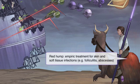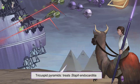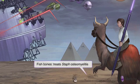When given by IV infusion, anti-staph penicillins can be the drugs of choice for serious systemic staphylococcal infections, including staph endocarditis, as represented here by these tricuspid pyramids on the horizon, and staph osteomyelitis, represented by these fish skeletons strewn in the sand. In general, remember that these staph-killing drugs have a similar side effect profile as penicillins, such as hypersensitivity reactions and interstitial nephritis. So check out that penicillin video for important beta-lactam side effects.